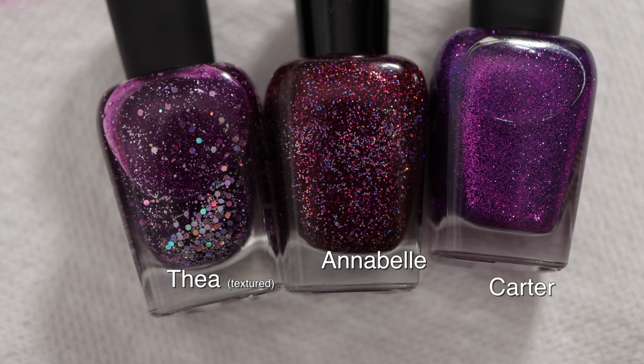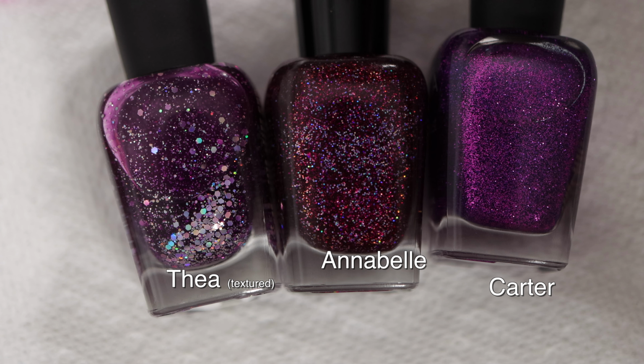I did have quite a few purple glitters from Zoya, but I didn't have anything that was that similar to Anabelle in my opinion. Thea would be the most similar, but that one is a pixie dust, so it's textured and it has multiple sizes of holographic glitter in it.